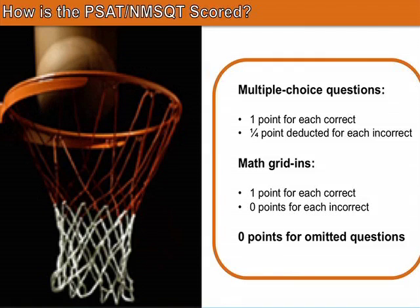The multiple choice questions receive 1 point for each correct answer, and 1/4 of a point is deducted for each incorrect answer. The math grid-ins receive 1 point for each correct answer, and 0 points are deducted for incorrect responses. 0 points are deducted for omitted questions.